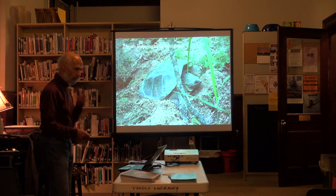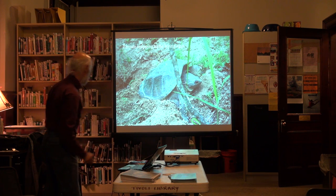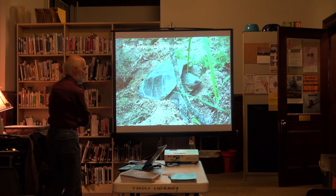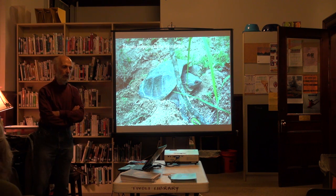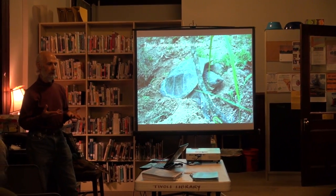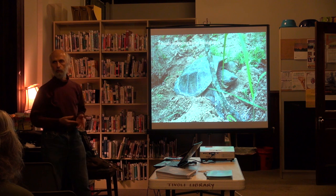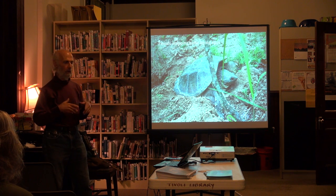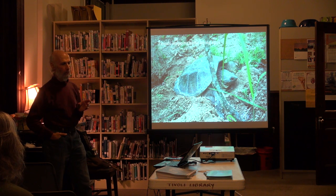Okay, I'm going to end with this slide because I think the snapping turtle, partly I like them because I studied them for 4 years, about 40 years ago in North Bay. Partly it's an iconic species. It's not restricted to the Hudson by any means, but it is very abundant in the Hudson River marshes, and it's the only reptile that really does well there.